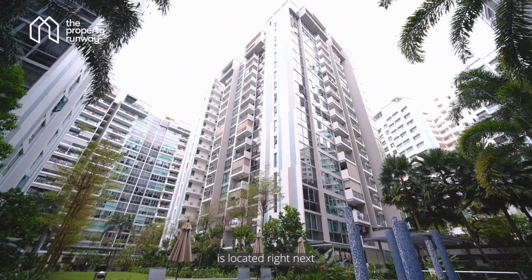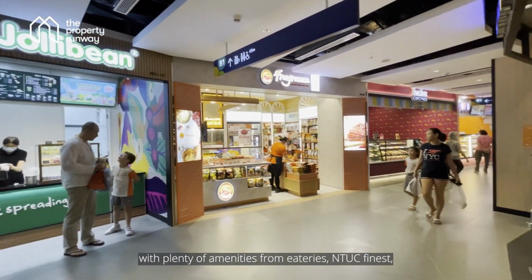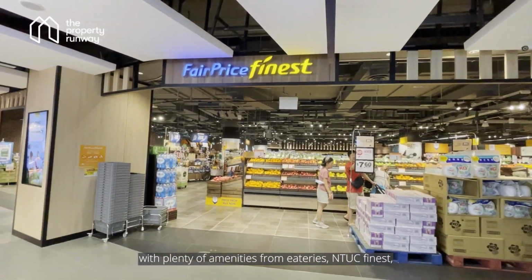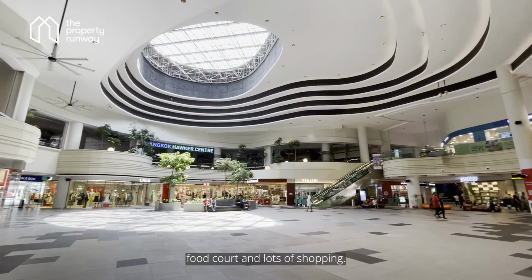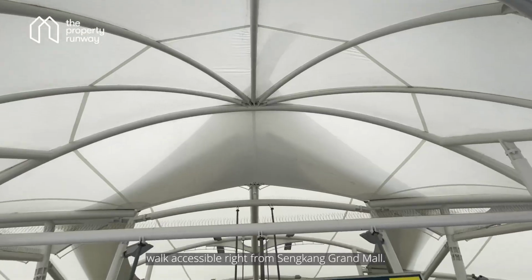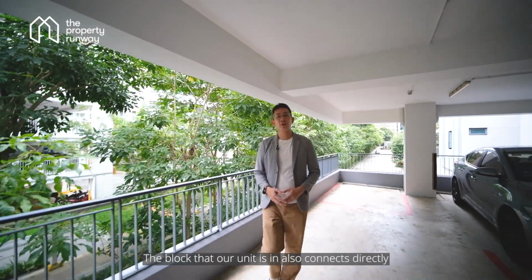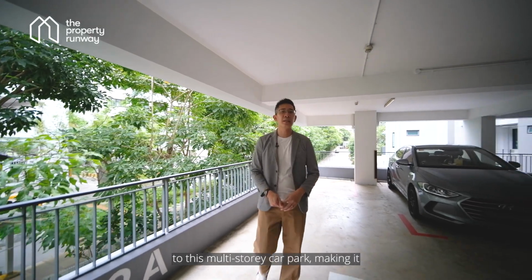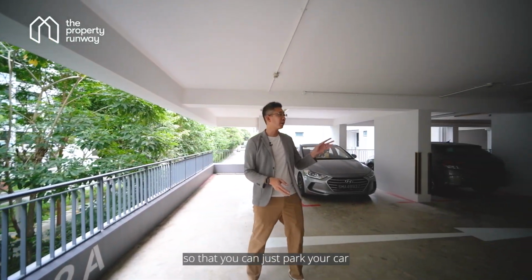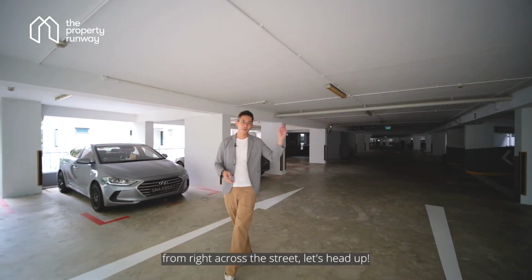Esparina Residences is located right next to the new Sengkang Grand Mall with plenty of amenities from eateries, NTUC Finest, food court, and lots of shopping. Buangkok MRT is also within 5 minutes walk, accessible right from Sengkang Grand Mall. The block that our unit is in also connects directly to this multi-story car park, making it super convenient so that you can just park your car and head straight to the lift lobby once you have done your grocery shopping from right across the street.